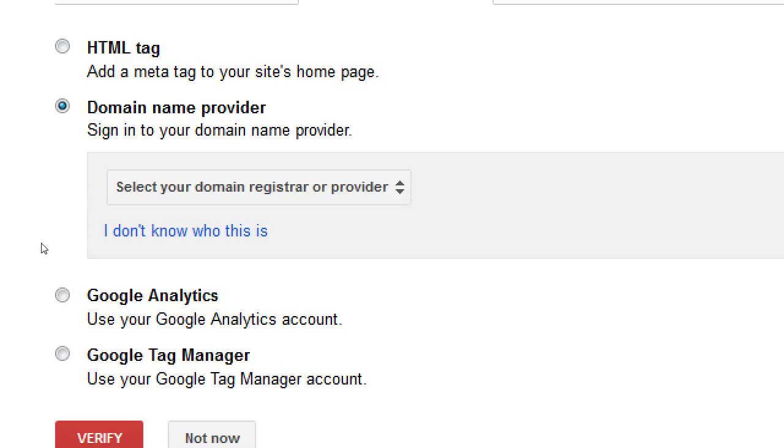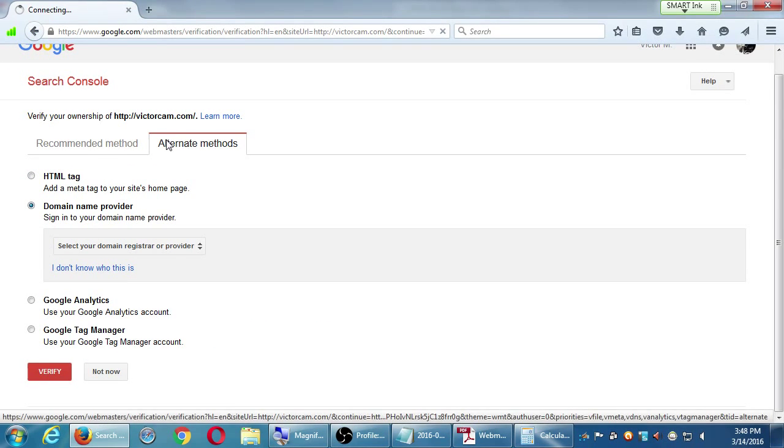We've got two other methods here, Google Analytics, Google Tag Manager. If you've already set up Google Analytics before today, you can use Google Analytics to vouch for your Google Search Console, and then it'll verify it. But most likely you've taken this class because you don't have this set up, so you can't use Analytics to vouch for this, so you can't use that one. And same thing with Google Tag Manager. If you've already set up Tag Manager, you can use that to vouch for Search Console and verify. So any one of these methods should work.